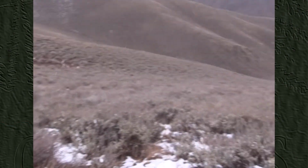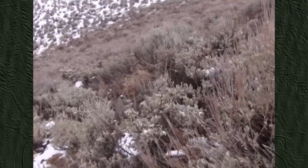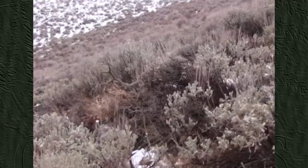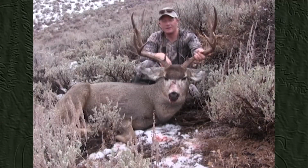I should have done a better job of making some mental notes of where it went down, as it took me several minutes to find it in the thick sagebrush. I did find it, however, and was happy with what I found. Well, here you go. Here's the buck. It was a lot of work to get this guy.